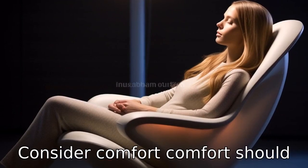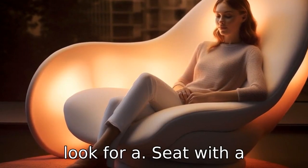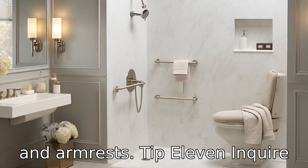Tip 10. Consider comfort. Comfort should not be compromised for safety. Look for a seat with a comfortable design. This could include padded seats, backrests, and armrests.